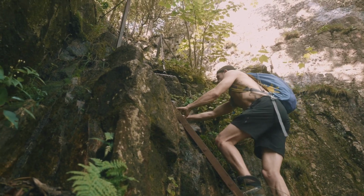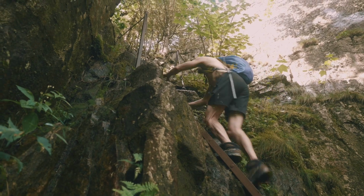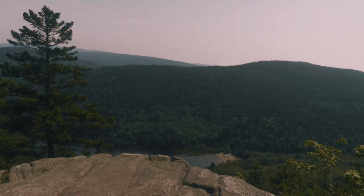As the hike went on, the fog cleared, and this time we were fortunate enough to enjoy the views that surrounded us.